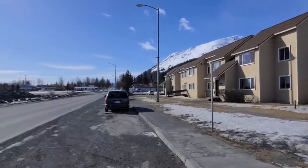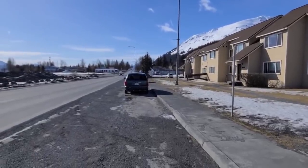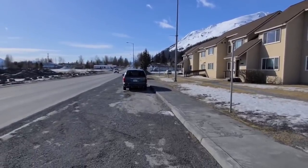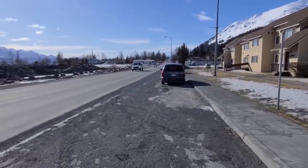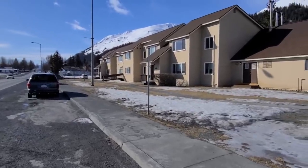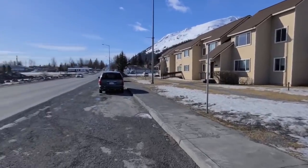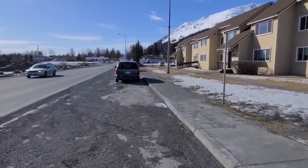But a little further down south, this is pointing south, there's kind of a downtown area, a lot of shops and restaurants and bars. Just out here there's residential living, and the Alaska Sea Life Center is down there at the end. I think it opens at noon today.